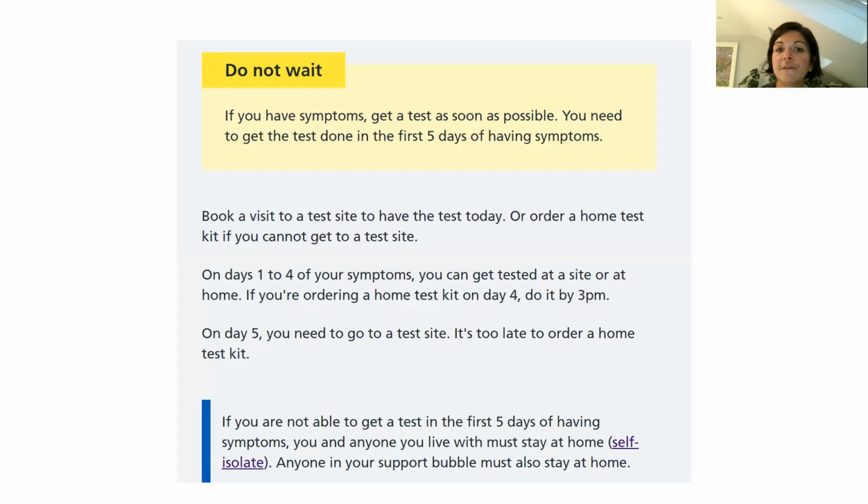On days 1 to 4 of your symptoms, you can get tested at a site or at home. If you're ordering a home test kit on day 4, it has to be done before 3 p.m. On day 5, you would have to go to a test site, okay? Because then it's too late to order a home test kit.